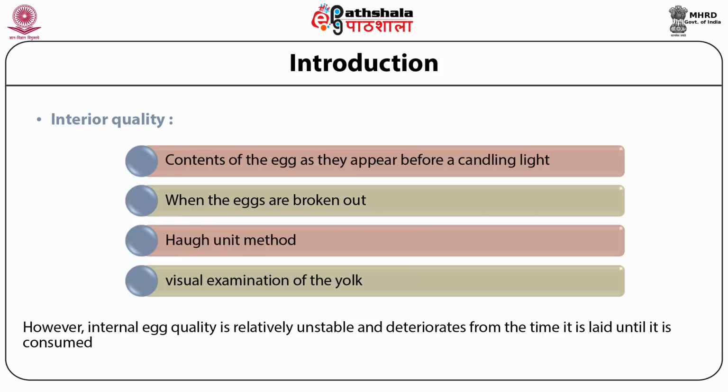Sometimes quality changes render eggs useless for food before they reach consumers. However, when eggs are properly cared for, the quality decline can be minimized.